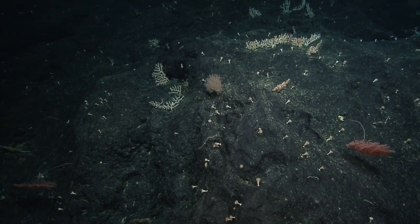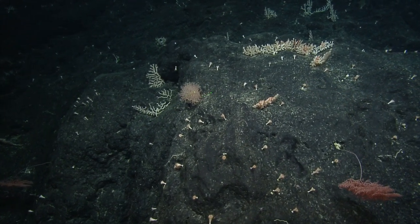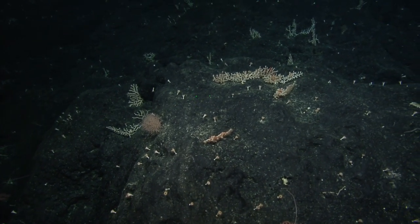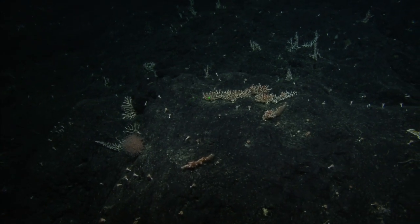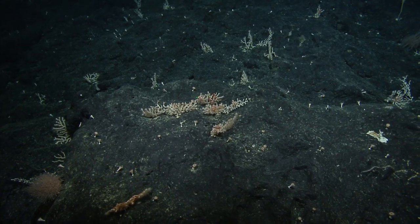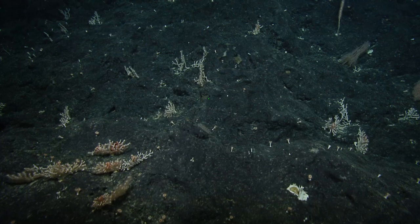Do you think they recognize that their color matches the white coral? No, I don't think so. They just get lucky, because we don't have light. Everything's dark down here. Why invest in making color when you don't have to? It's amazing that we have so many colorful things when it's really not that useful down here.